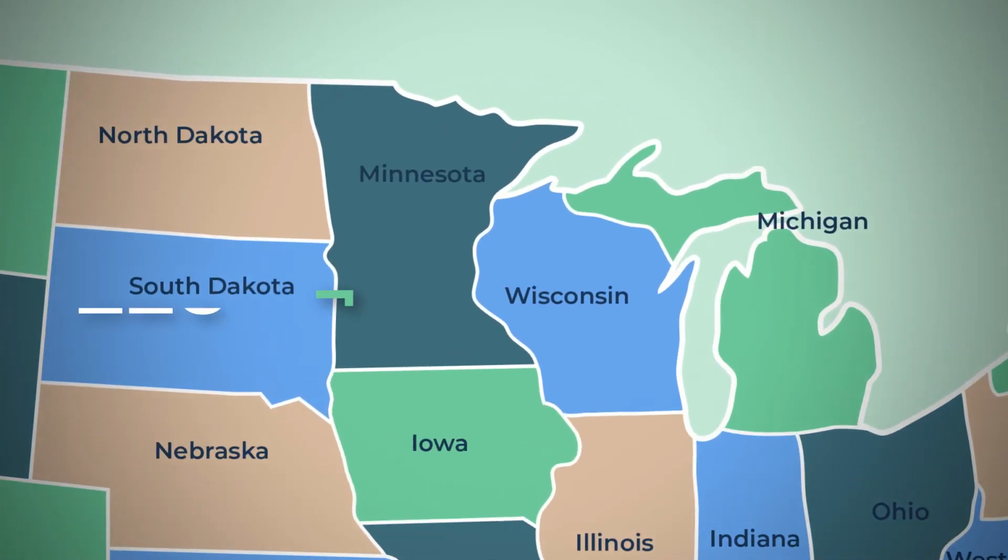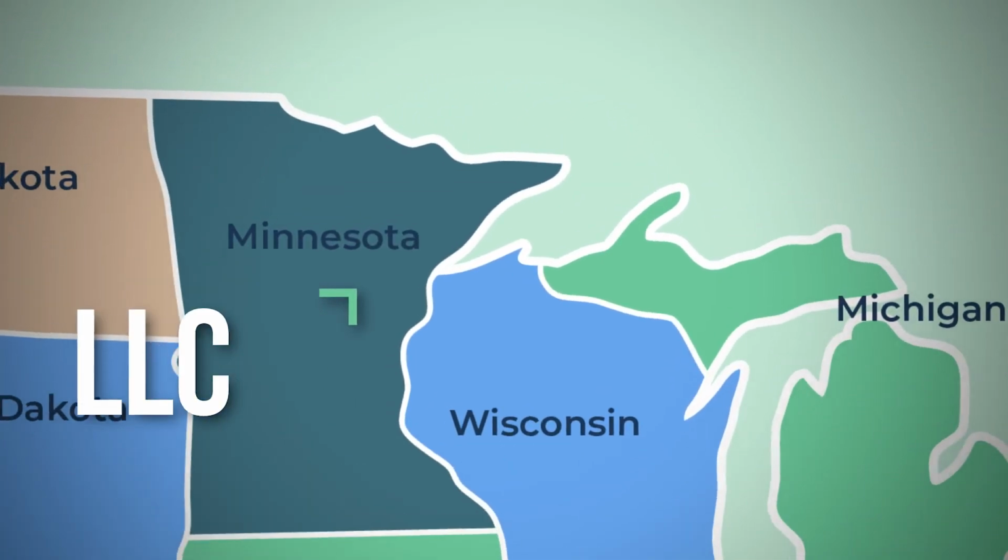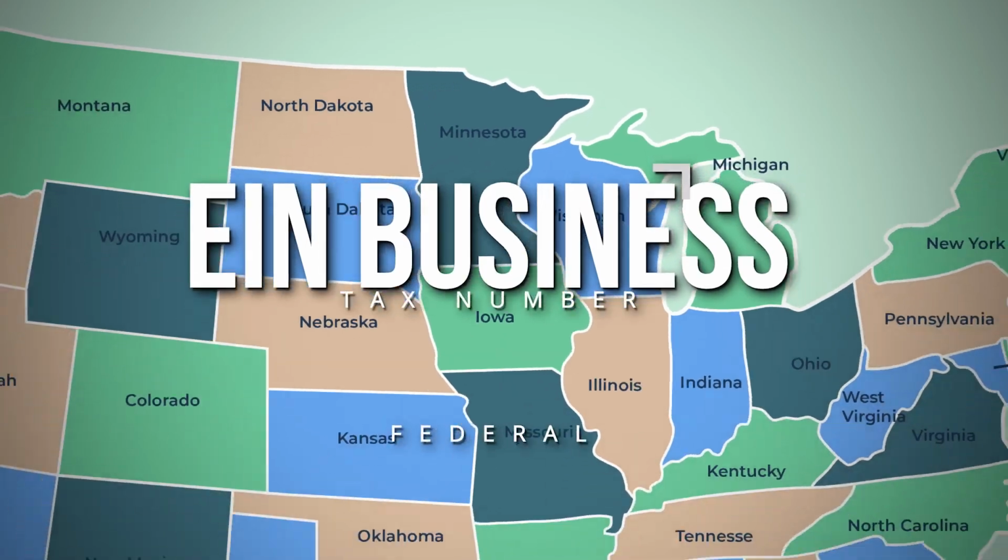Now, another reason I like InkFile is that the state website does not help you with the federal aspects of your business. Here's a good example of this one. So your LLC is set up through your state, but an EIN business tax number is set up through the IRS. And you can think of the EIN as a social security number used to identify your business for tax purposes.